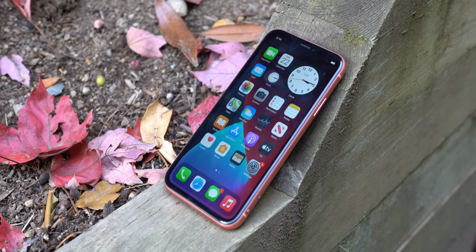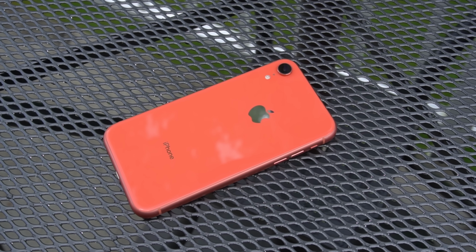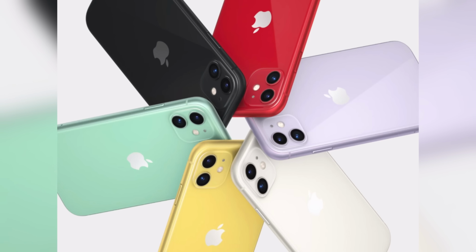Personally, I'd spend the extra $100 and get the better phone, but the XR is still great and has a long life ahead of it in terms of software updates and support. Also, I absolutely love the Coral XR for what it's worth, and the 11 colors just aren't as appealing to me personally, but that is just personal preference.